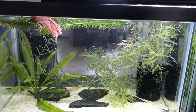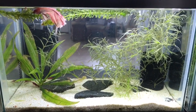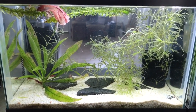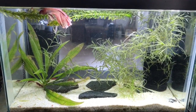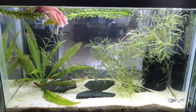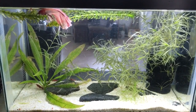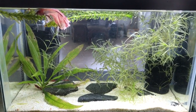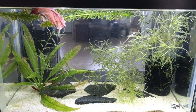So he's doing okay, but I am aware that he is old and it's probably only a matter of time. But while he's still got some spunk and he's still got a great appetite, then I'm okay with leaving him in here. He doesn't bother with the shrimp at all. Sometimes he will go after them, but not very often. Like I say, he doesn't swim that much, so I'm not too worried about that.